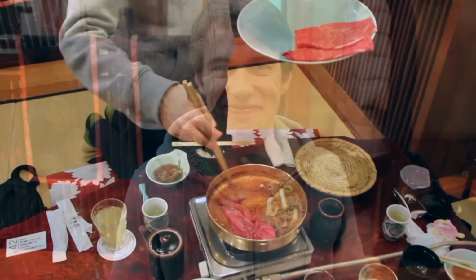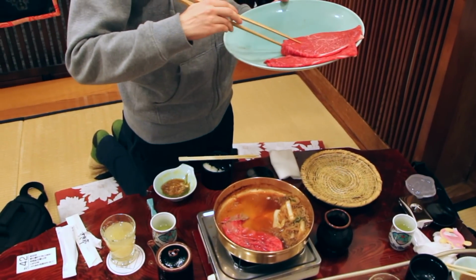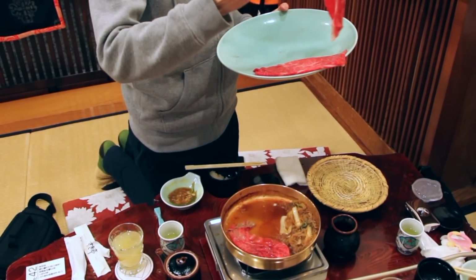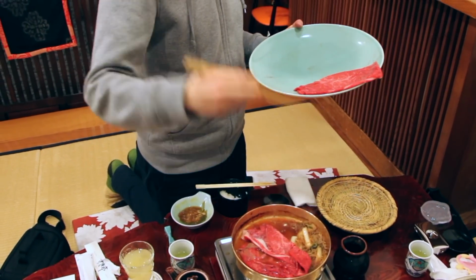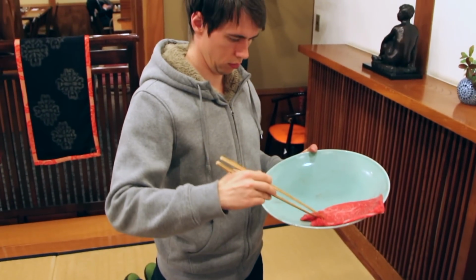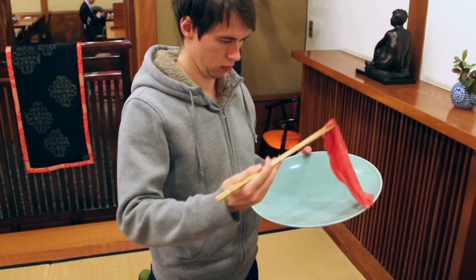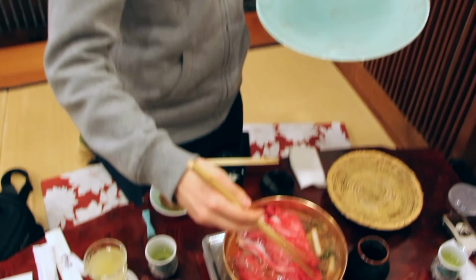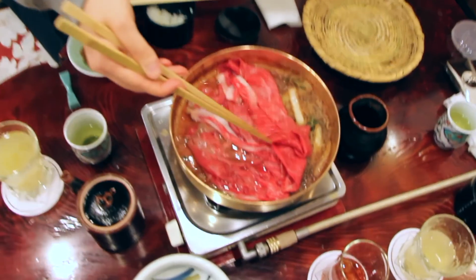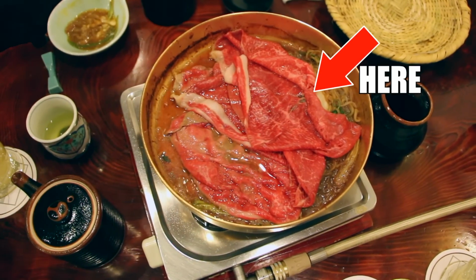Even the tea was delicious. Stimulated by the green tea, I decided to try and put the meat into the pot myself. When you compare how I'm grabbing the meat to the way the waitress grabbed it in the beginning, you can clearly see the difference. I'm holding it only at one spot, which caused the thinly sliced beef to rip apart at some places. But it was still edible.